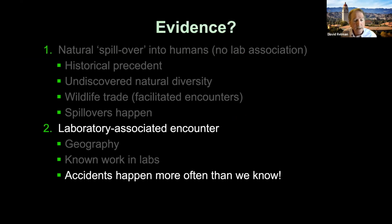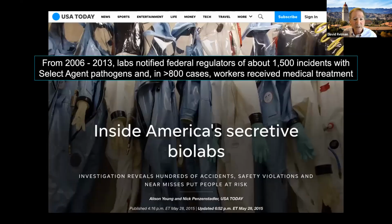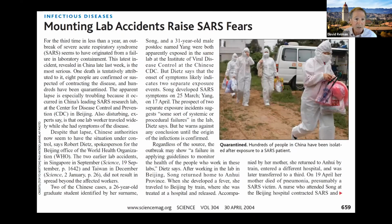Okay, third point. Accidents, just like natural spillovers, accidents happen much more often than we know. And I'll point you to an incredible investigative piece by Alison Young that was published over a series of years, several years ago now, in USA Today, where she used FOIA requests and collected evidence of more than 1,500 laboratory accidents in the United States involving dangerous infectious agents, so-called select agent pathogens. In more than 800, workers received medical treatment. And in particular, laboratory accidents involving SARS, the original SARS, were well recognized and consequential.